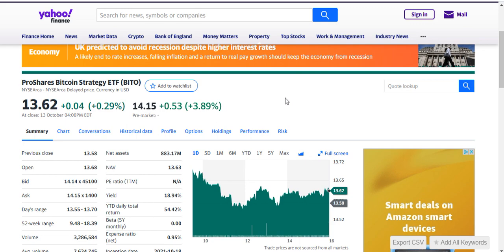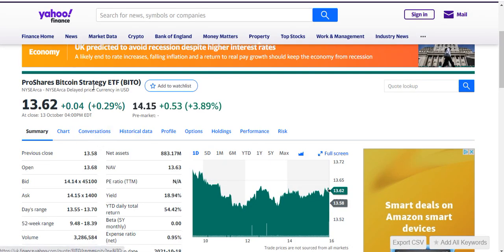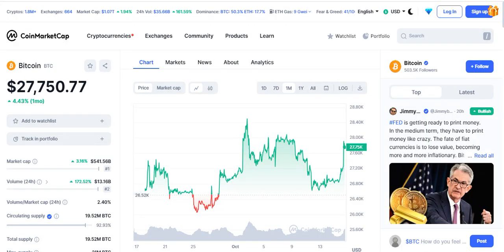But if you're more interested in options, but you wouldn't mind exposure to crypto and Bitcoin, this is a way of how you can do it through the ProShares Bitcoin Strategy ETF BITO fund. Like I said, the shares of this fund, which you can openly trade through your brokerage account, closely mimic that of Bitcoin.